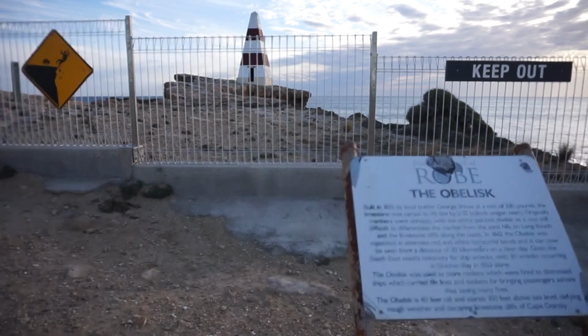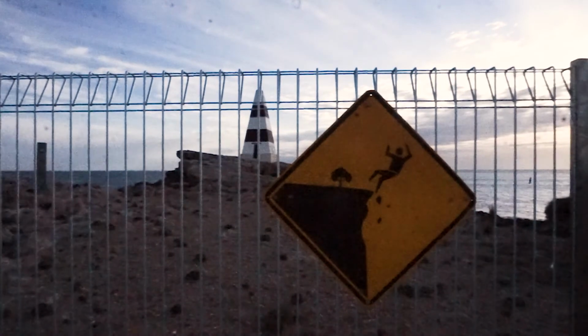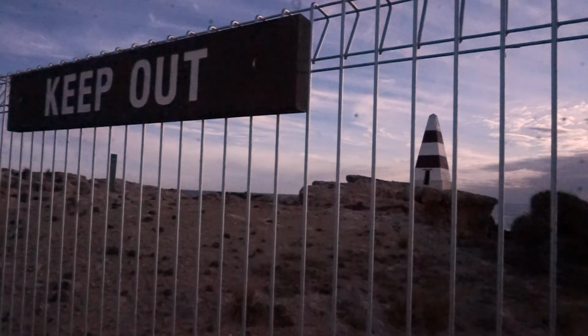Council about 8 or 9 years ago had to fence it off. The land bridge that goes out is now only 2 metres wide. It's very uneven, and it's subject to cliff collapse. The obelisk will eventually fall into the sea. Nobody knows when that will occur.